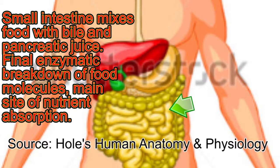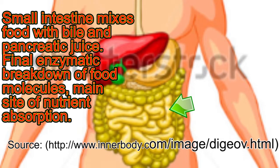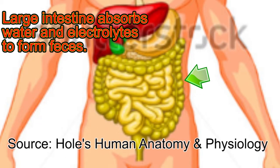Food can be held in the small intestine for up to 4 hours. By the time substances have left the small intestine, about 90% of the nutrients have been removed from it. The large intestine absorbs water and electrolytes. It also forms feces. As soon as a child is born, bacteria already starts to form in its digestive tract.